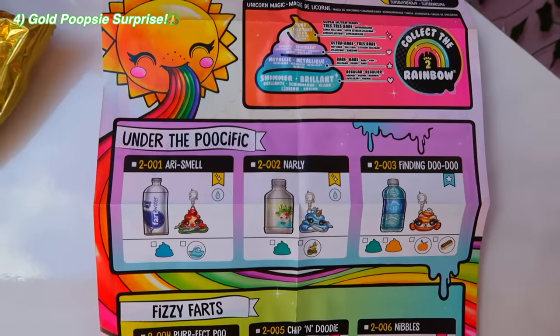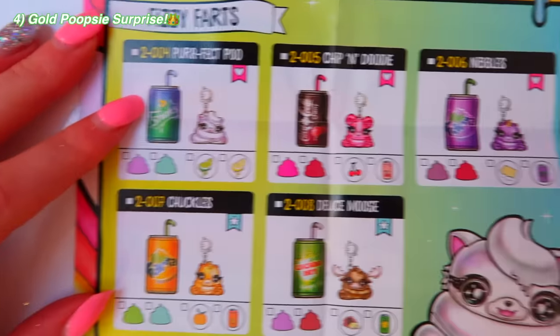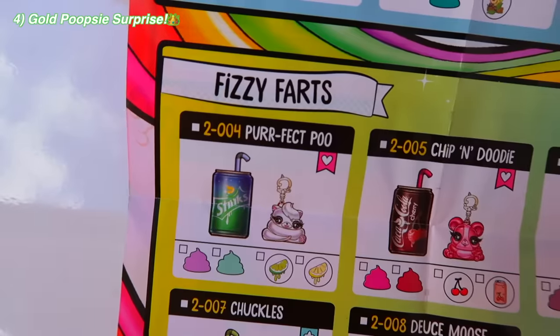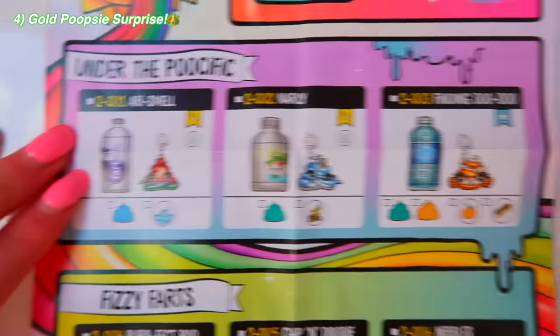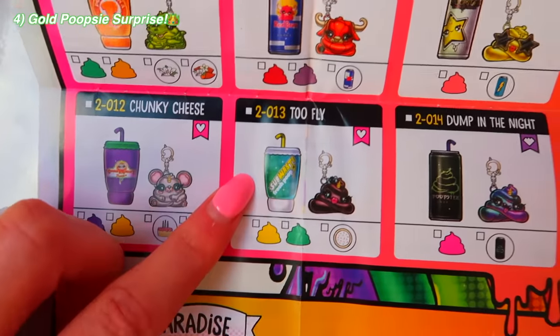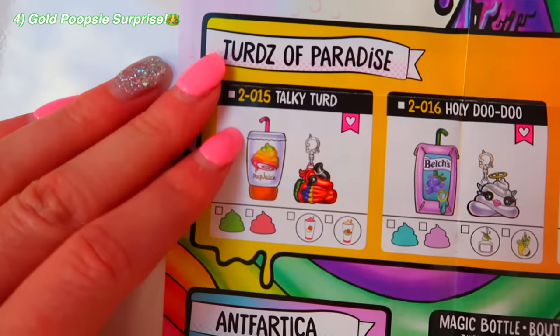So let's see if we got a rare one. I love this one. Look, you can get actual ones like a Fanta one, Coke, Sprite, Smartwater. This is so cool. I think the one I wanted most though was this one, the Subway one. That one caught my eye. The Red Bull is cool as well. So, there's the one we got.